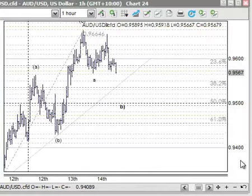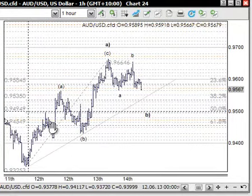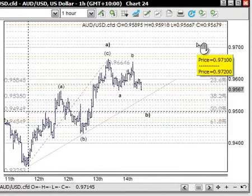This is the 4-hour chart, it's a 1-hour chart. So this is the A, the B and the C up through here. The B waves are always in 3 waves. So we're looking for an A and a B and a C here. The C wave is always 5 waves, so we'll be looking for 1, 2, 3, 4 and 5. Once that's complete, then we'll see a wave C to the upside through there. So that's what we're looking at there.